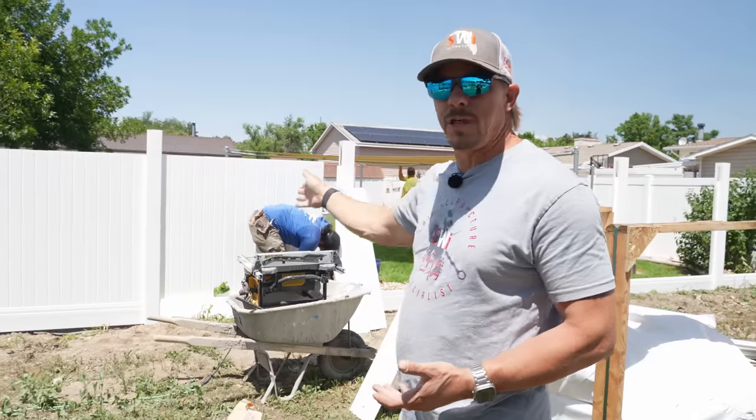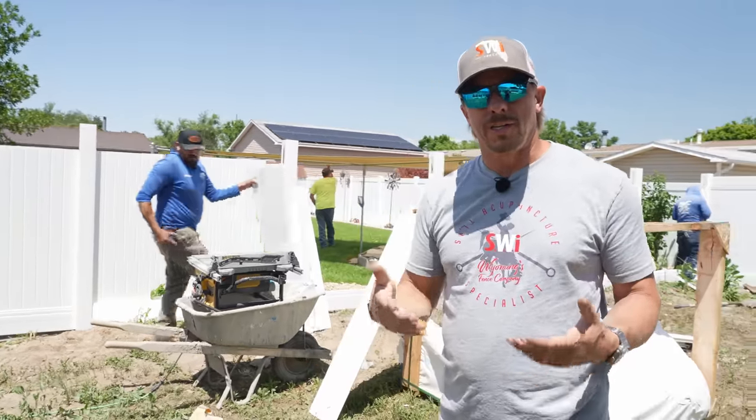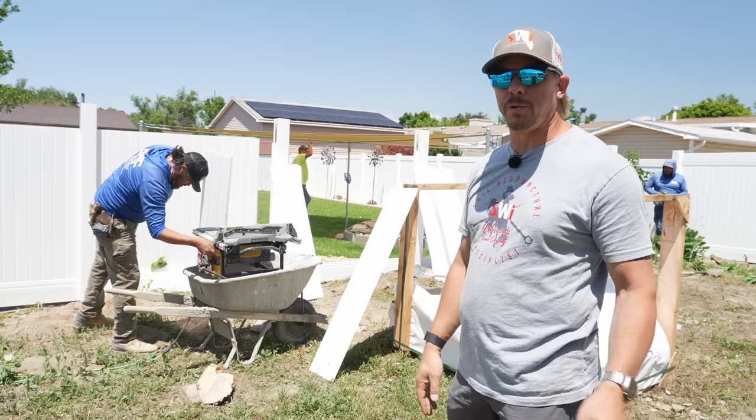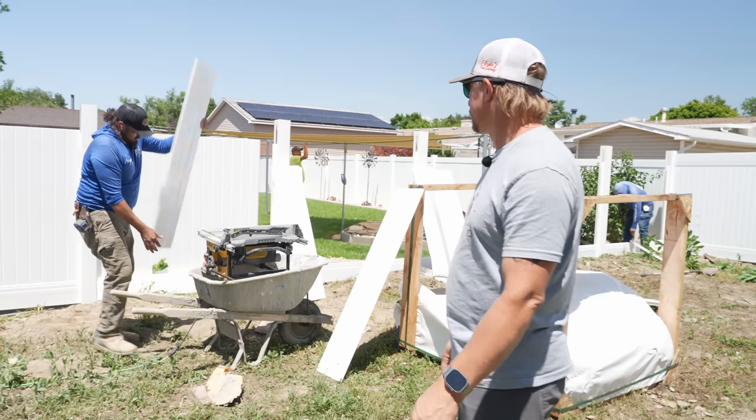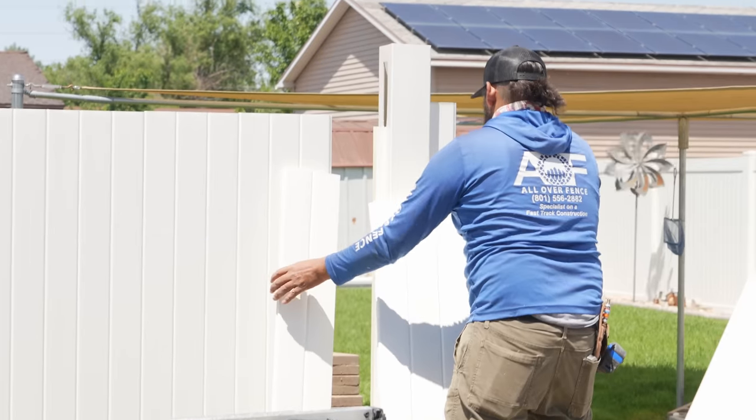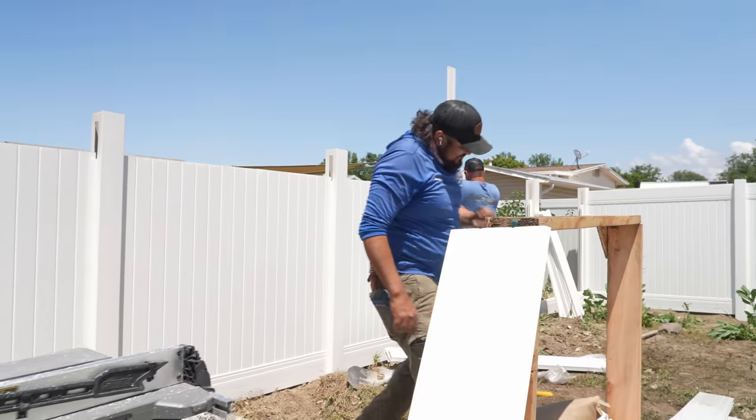It definitely saves a lot of material and it kind of goes along with his idea of not ever cutting any rails because he wants to eliminate as much waste on a project as possible to be the most profitable as he can be. Working like a crazy man sometimes comes with a cost though. When we were winding down the day, Victor's hand cramped up on him.